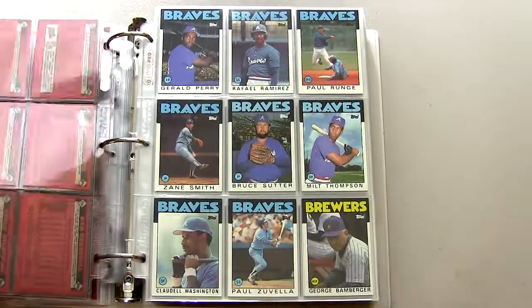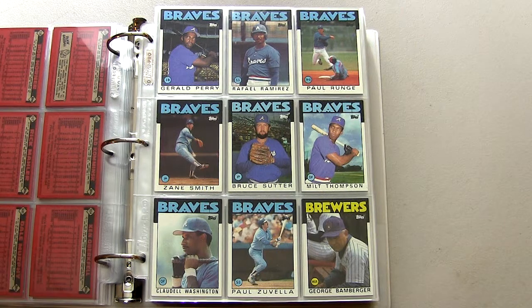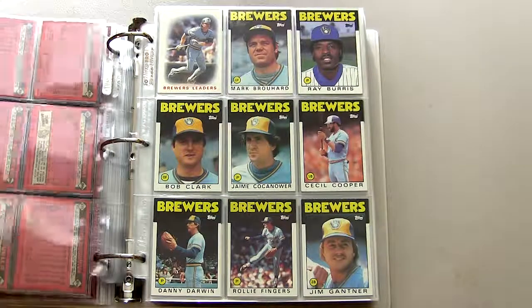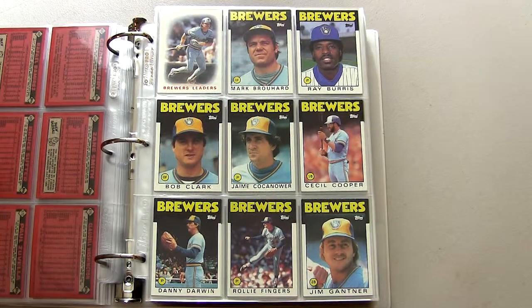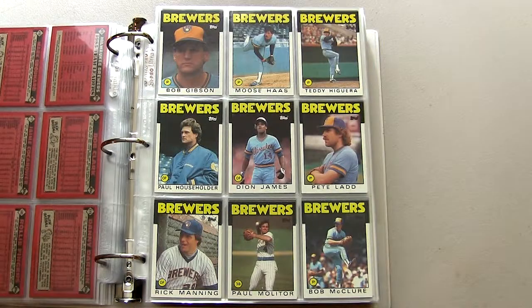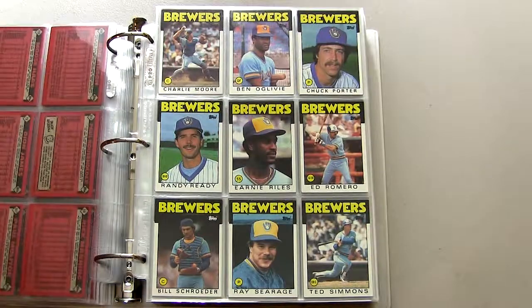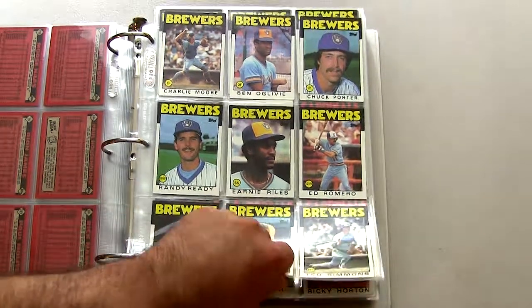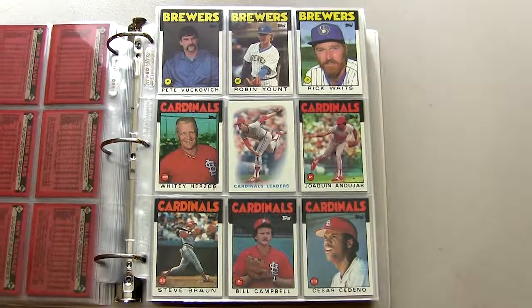Murphy was a big popular guy back then. 2 MVPs back in 82 and 83. Bruce Sutter, Hall of Famer. And on to the Milwaukee Brewers. See Rollie Fingers there, Hall of Famer. Cecil Cooper. Paul Molitor, another Hall of Famer. Ben Oglivie. I believe this was Teddy Higuera's rookie year too.